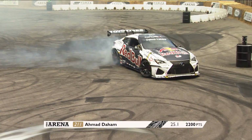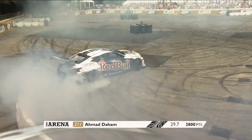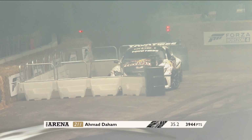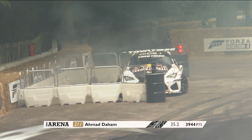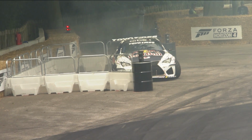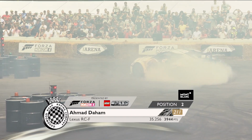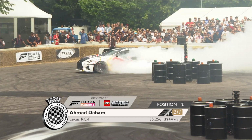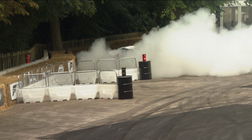Still more than 30 seconds left for Daham. Trying to hang it onto that wall, 3,800 points. Let's see if he brings it into the drift box, and he does. And 35 seconds. Does he take out James Deane in the #1 spot? Let's take a look at the leaderboard. Position 2, so no, James Deane holds on to that #1 spot.